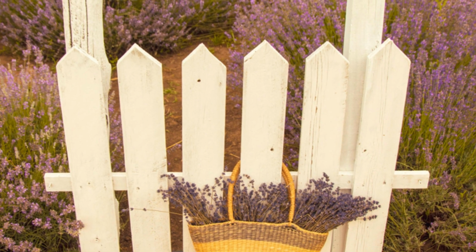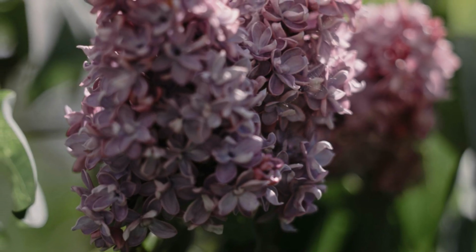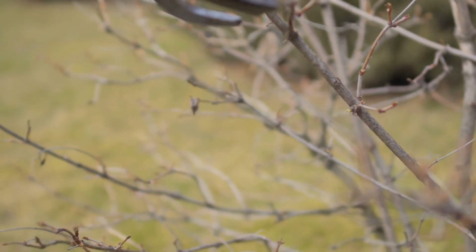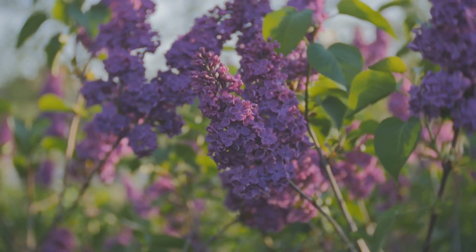It offers a much softer and more natural boundary than a wooden fence. For this purpose, choose varieties that are known for their dense growth habit. Some regular pruning will help to keep the hedge neat and full. What a delightful way to mark a property line.